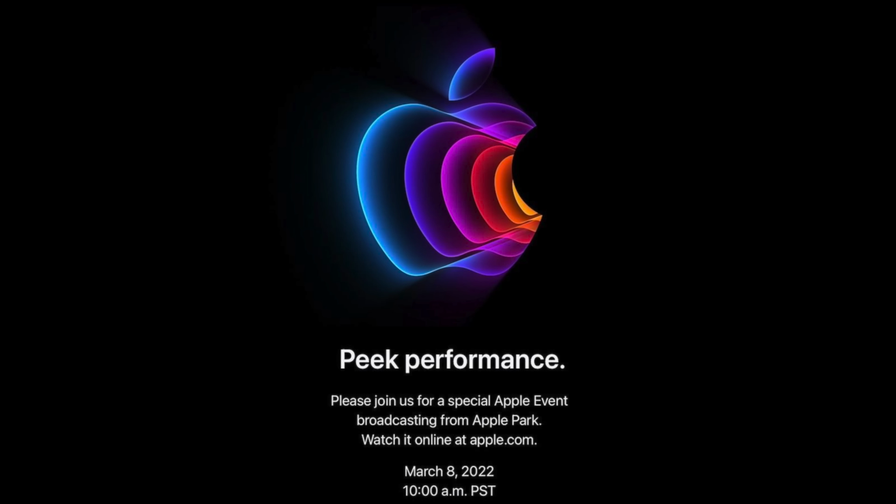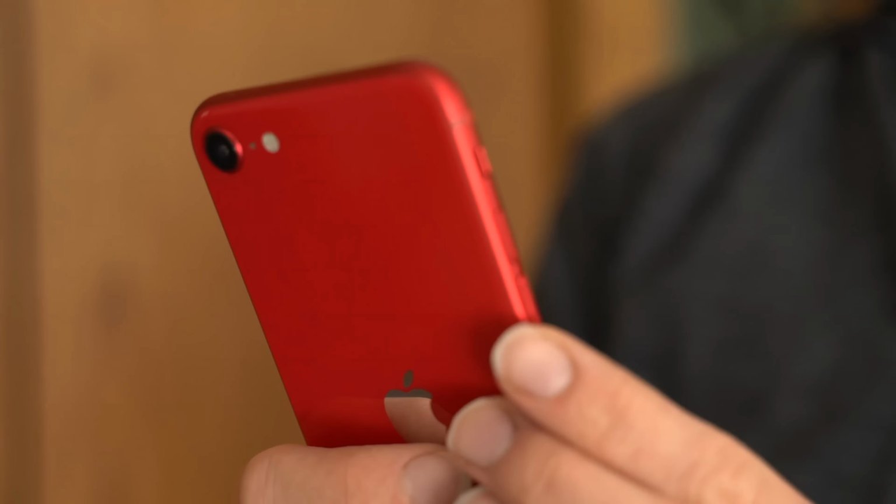On Tuesday, March 8th, Apple will hold its first event of the year at 10 a.m. Pacific, 1 p.m. Eastern Time, in the same virtual format that we've had since COVID hit. We've talked about what you can expect to see at the event, and there are a few new things that we can touch on, but let's briefly touch on the main items that we can definitely expect to see at Apple's Peak Performance event.